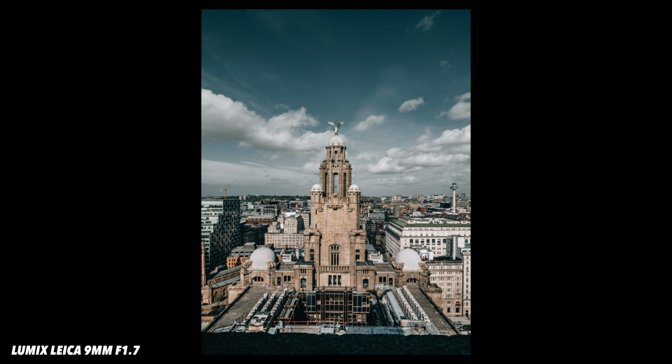I actually love the Lumix Leica. I had it on loan the week that it came out many years ago, and I've been waiting to find it at a good price ever since, and I did manage to find it for around £220 in Tokyo, which I know is a steal. To set your expectations elsewhere, it's probably double that.